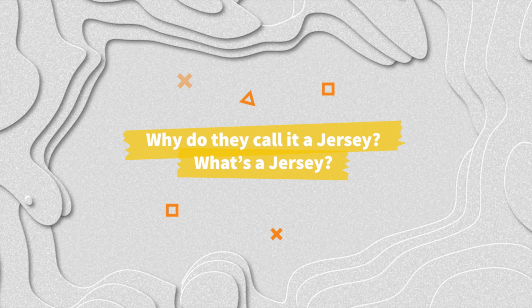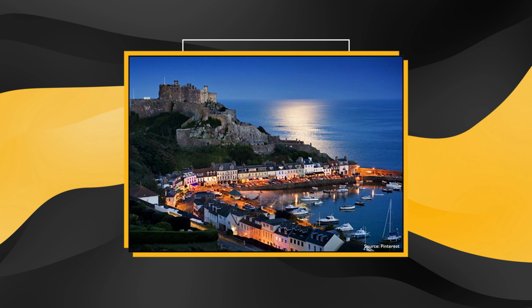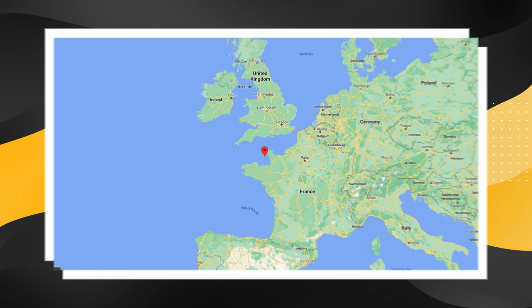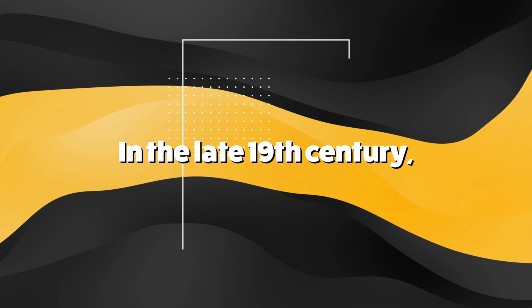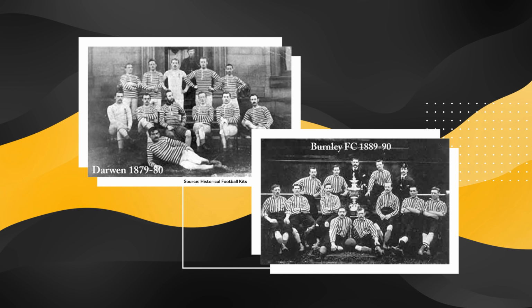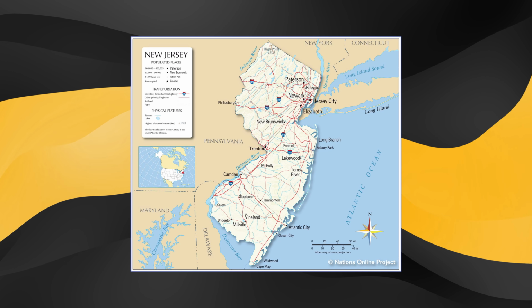Why do they call it a jersey? What's a jersey? The now ubiquitous sporting necessity is more of a where than a what. The term comes from the island of Jersey, which is the largest of the Channel Islands between England and France. The natives from Jersey made tightly woven sweaters that were both useful and fashionable. In the late 19th century, American footballers needed something warm and insular to cover themselves during the grueling game. These sweaters of Jersey seemed to fit the bill and made their way stateside. And yes, they even ended up in New Jersey.